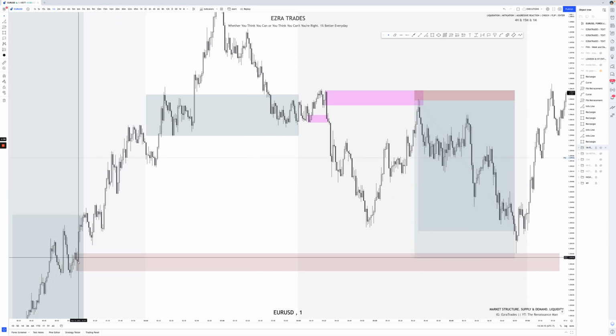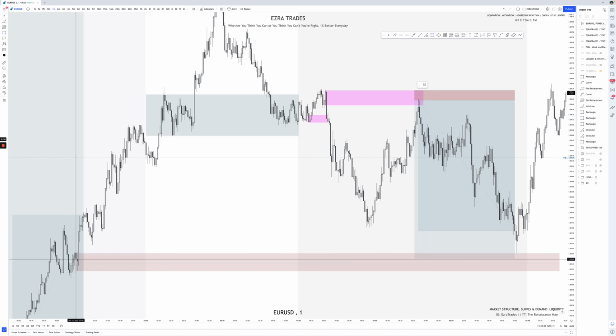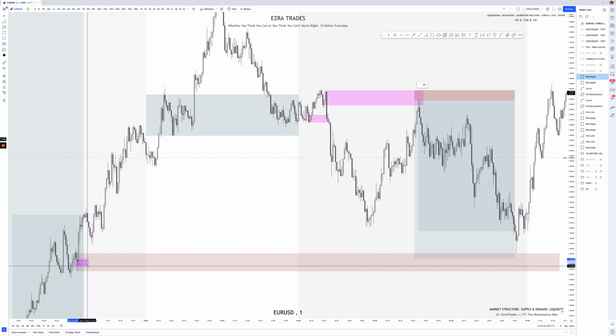What are we refining down on the 5-minute? We have this refinement here. We could be focusing on what? The candle body here. This, we could look at that. We could also look at the entire doji candle, which is more likely to be tapped.